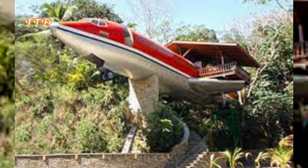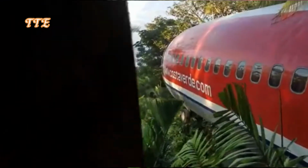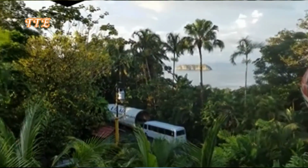Number 6. Airplane room at Hotel Costa Verde, Costa Rica. Hotel Costa Verde in Quepos, Costa Rica, is one of many upscale hotels that line the border of Manuel Antonio National Park.